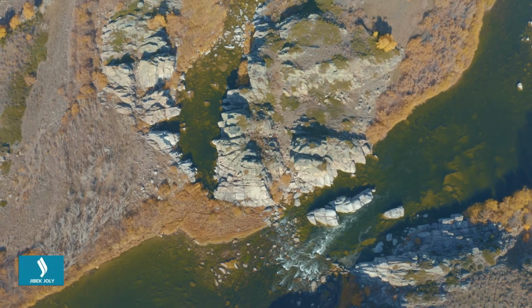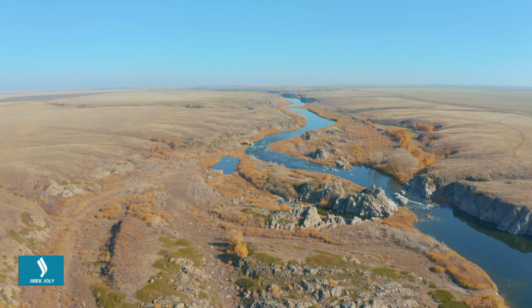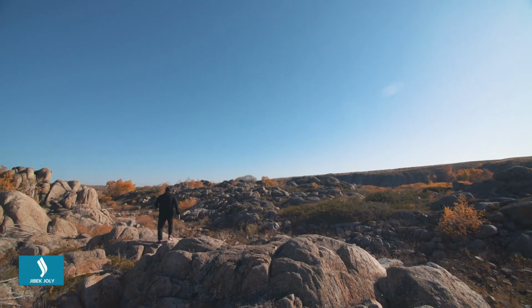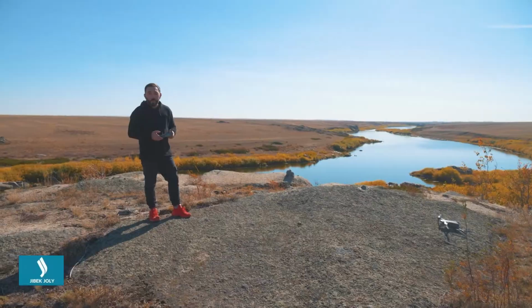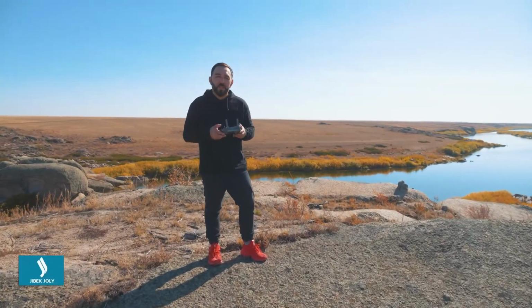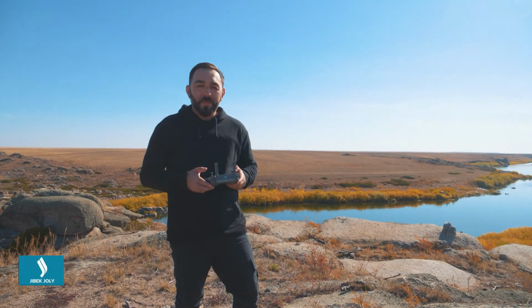This picturesque section of the channel is located in the district named after Gabit Musrepov, just south of the Birlik village, not far from Ulikol Lake. If you have your own quadcopter, then you can see the beauty of these places from a bird's eye view. But if you don't have your own drone, then keep watching our episode. Welcome to the North Kazakhstan region, the Karagate. Welcome to Kazakhstan.